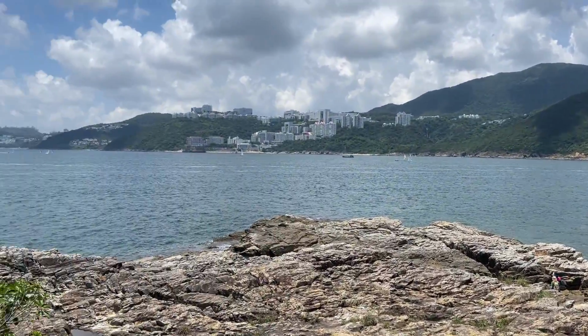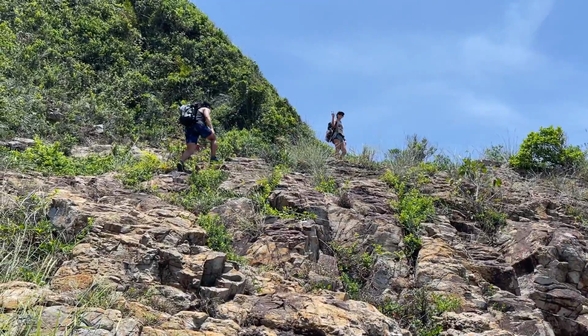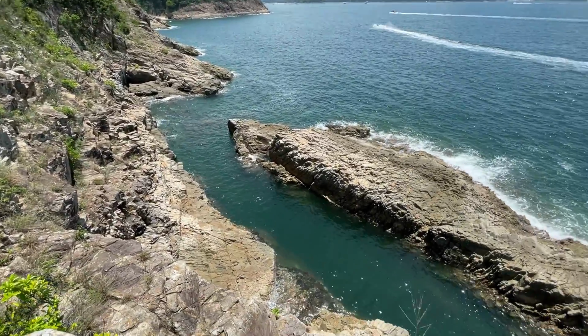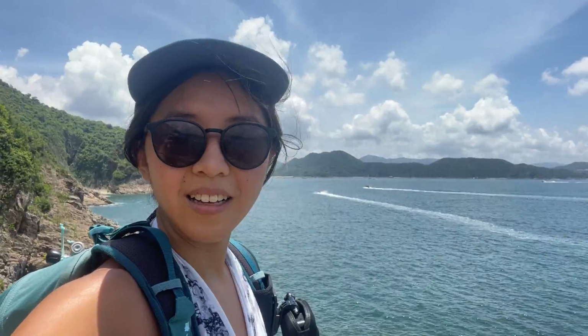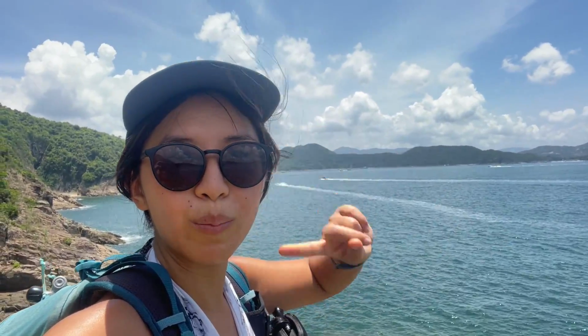To get from Pak Ma Tsui to Lo Fu Ngam, we go left facing the ocean and started the coastal walk, which has a lot of ups and downs. And then we see a beautiful island parallel to the coast. Sadly, this one is a dead end, but maybe we can go higher up and go above it.